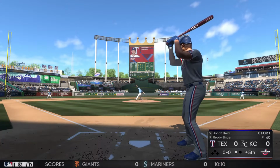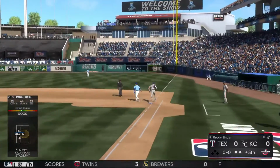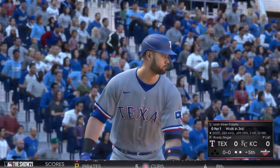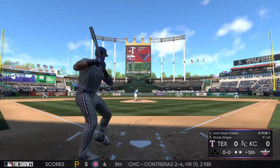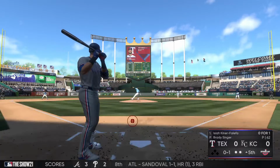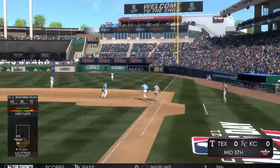In now, Jonah Heim. Grounded back up the middle. Mondesi picks it up. Throw in time at first for out number 2. So now up steps Isaiah Kiner Falefa. It was a walk in his last trip. Now the first pitch. The 0-1. Hit on the ground down the first baseline. And the throw just does beat him at the bag, so the side is retired.